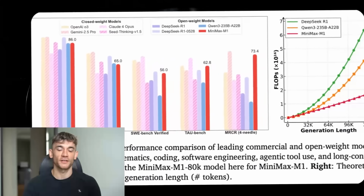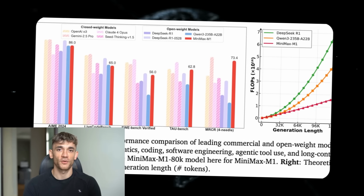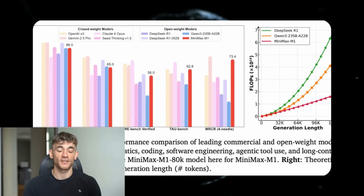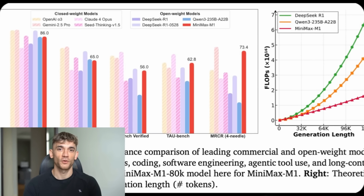It was trained using reinforcement learning on everything from mathematical reasoning to real-world software engineering. On software engineering benchmarks, it achieved 56% accuracy on SWE Bench Verified, dramatically outperforming other models.